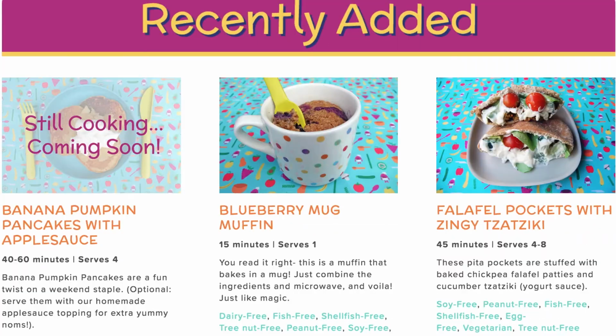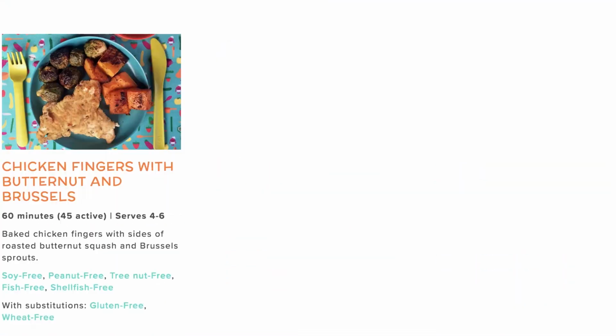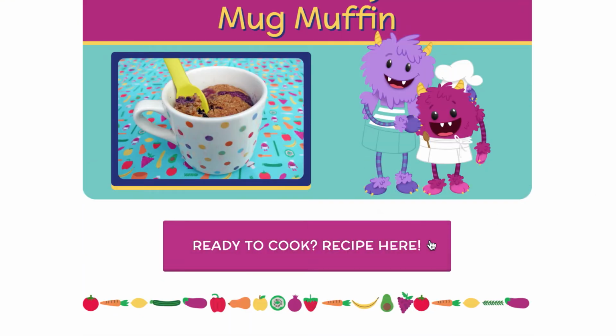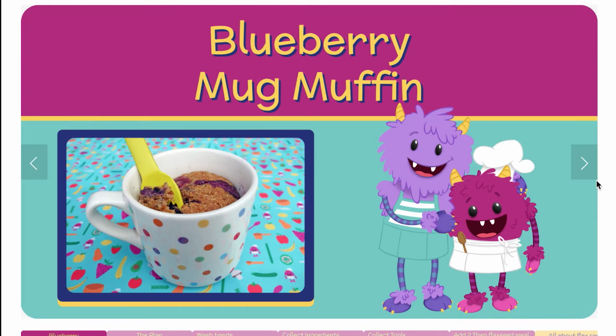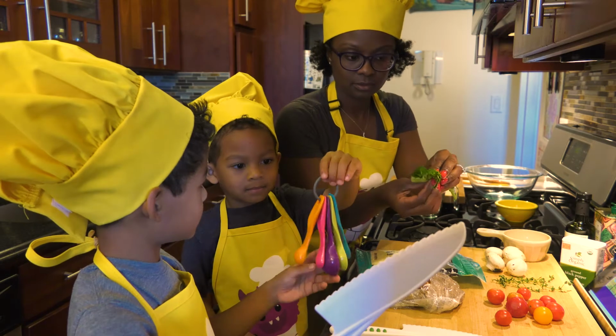So how does it work? My nephew Ben's going to help explain it. First, you choose the meal you want to cook from the recipe library. Then you open the illustrated recipe on any device. Next, you collect your ingredients and tools.